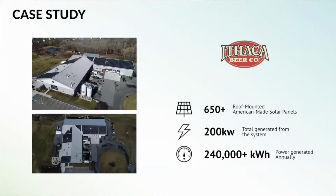Ithaca Beer's expansion also had an unintended consequence, creating a series of roofs that would support a larger solar system, which allowed them to install more solar to offset more of their cost. So we worked with the Ithaca Beer team and local financiers to help get clearance for the brewery to purchase a 200 kW system, which was installed entirely on their existing and new roof spaces. The system consists of nearly 700 solar panels and offsets 25% of their costs.